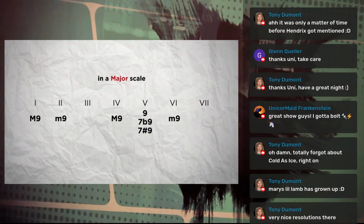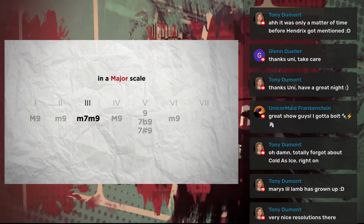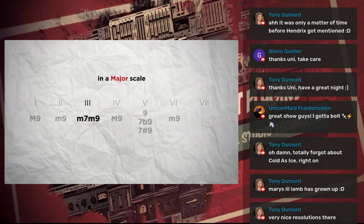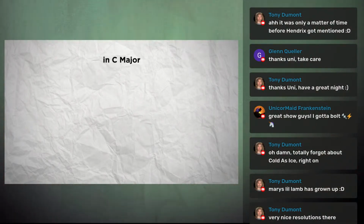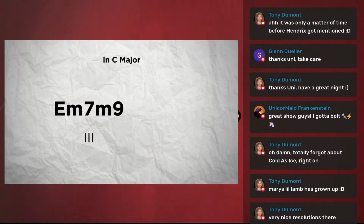This is a type of chord you can find in a major tonality on the 3rd degree and in a minor tonality on the 5th degree. But it is less common in a minor tonality because for a 5th degree chord, a dominant 9th chord is often preferred. So in the tonality of C major, for example, the 3rd degree would be E minor. So we could make that an E minor 7th minor 9th chord.